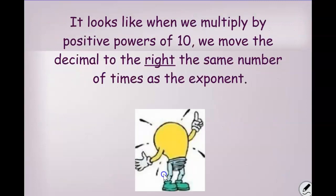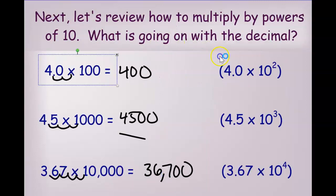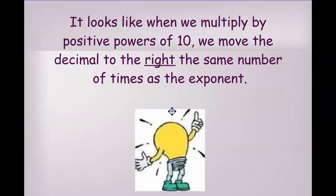So what we can notice from that is the exponent tells us how to move. If it's a positive power of 10, we end up moving the decimal to the right the same number of spaces as the exponent. So when we had 10 to the second power, we moved the decimal twice. 10 to the third power, moved it 3 times, and so on.